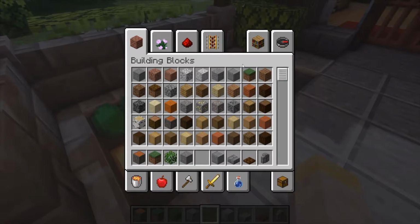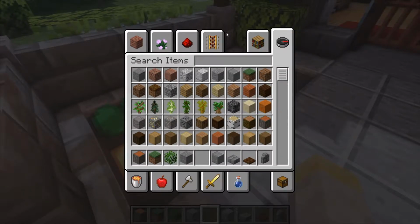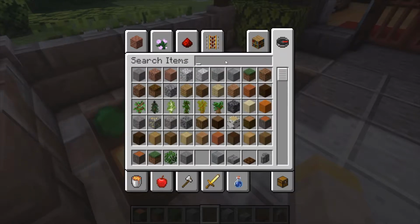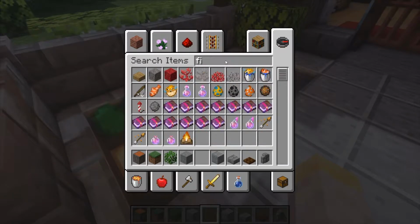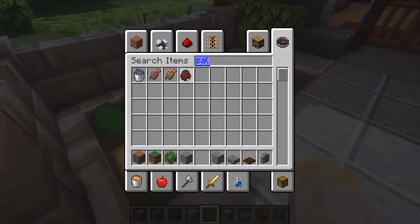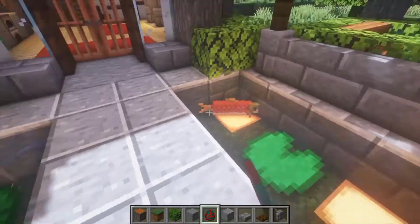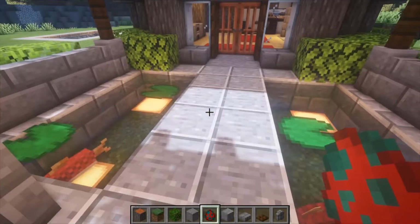Hold on, wait, maybe I can bring them back. Oh, wait. Is it because they're tropical fish? I think that's probably it. Man, I thought it was so cool because I had some that looked like koi fish. I guess we'll go with salmon. I mean, it's not too bad. They show up. Yeah, I guess that's fine.